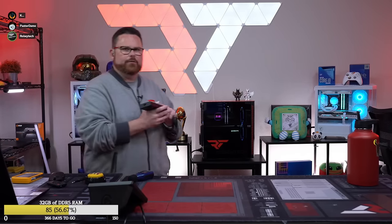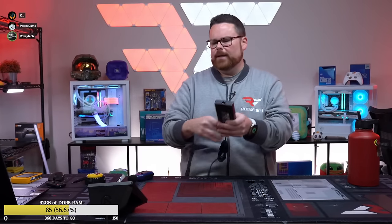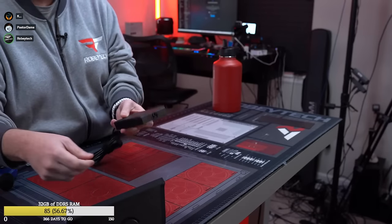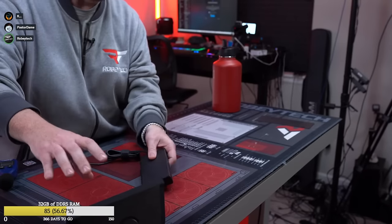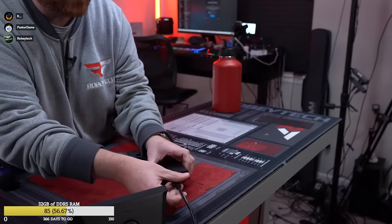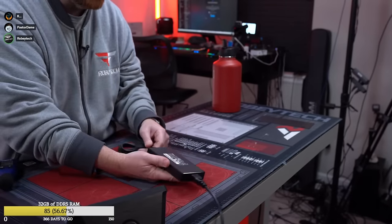Now, a couple things that you're gonna notice right away. I'm gonna go ahead and grab the power brick first. So this is the one we're giving away today. This one actually uses one of those proprietary power connections, it's like the little Mickey Mouse. Hey guys, this is the special edition PC. So anyway, you have to use the Mickey Mouse connection for this one, for the power. The brick is quite a bit smaller than what we had on this one.